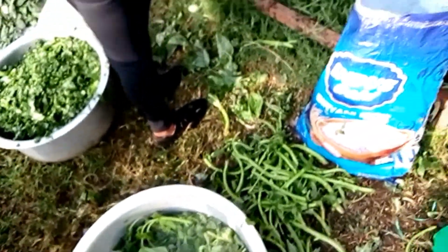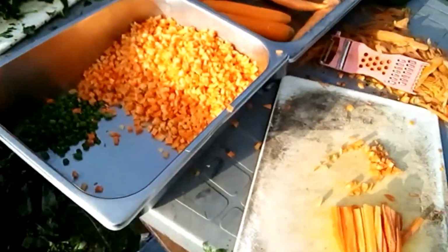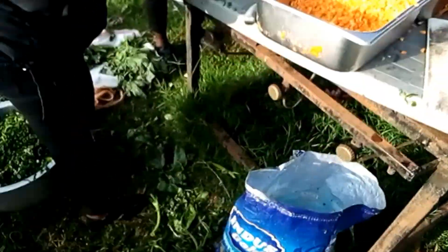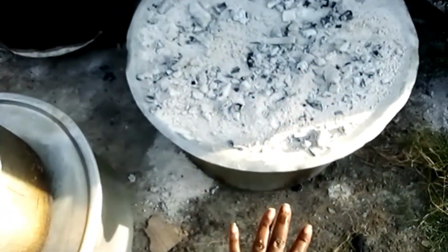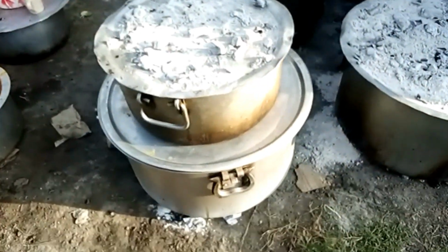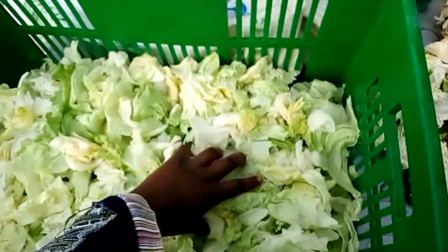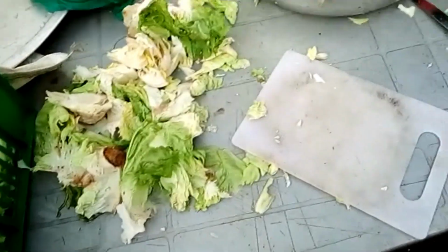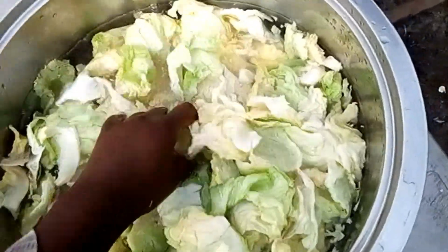There's a lot going on over here. Vegetable preparation. It's actually a wedding ceremony, so what do you expect? The food is still cooking. We have a lot of it. I'm making the salads over here, washing my lettuce. The portion is for about 350 packs.